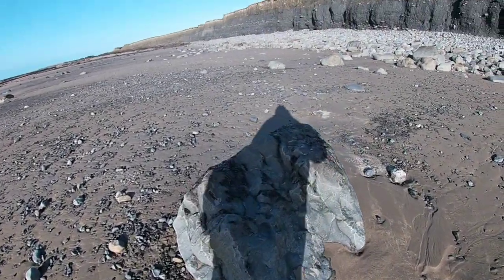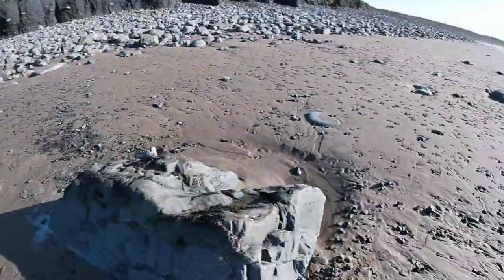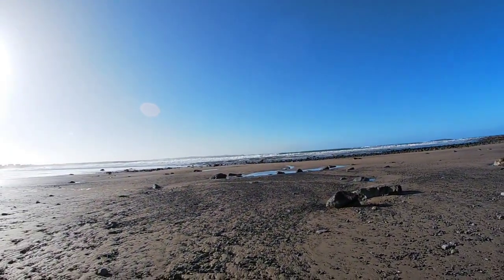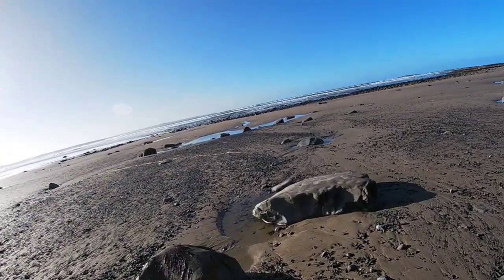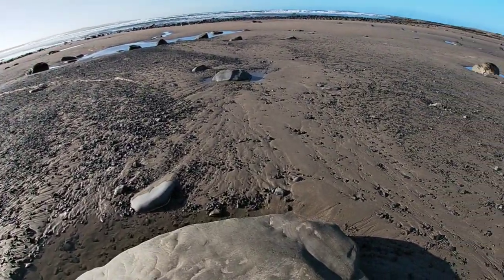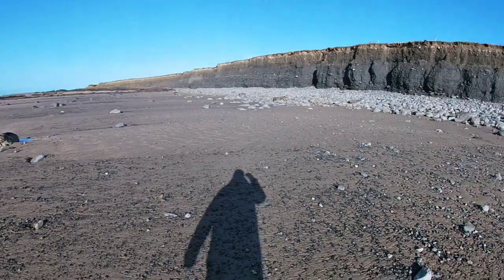So while we're walking along here, I'm just taking a look at all the rocks. As you can see, this area is quite wet, so that means it floods. It's high tide at times, so there are lots of big rocks left here. Again, I'm a complete amateur, so I couldn't even tell you what kind of rock they are. But these big ones don't move with the tide.